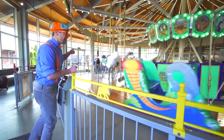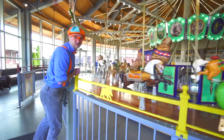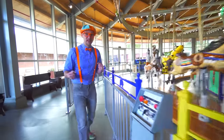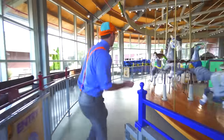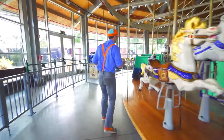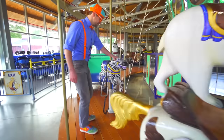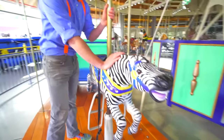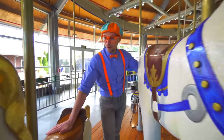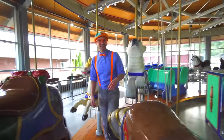Okay, now I think it's time for us to ride the carousel. Come on! But first we need to pick our favorite animal. We gotta wait for it to stop. Come this way. Wait, the zebra? I don't know if I wanna ride the zebra. Let's see what else. A horse, a polar bear. Hey, horse.